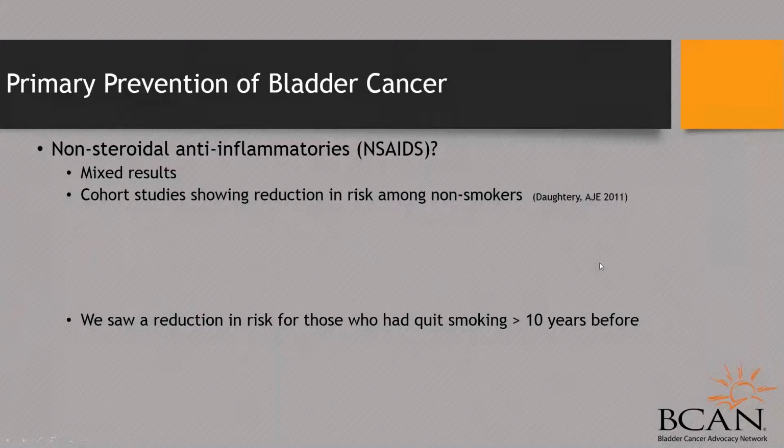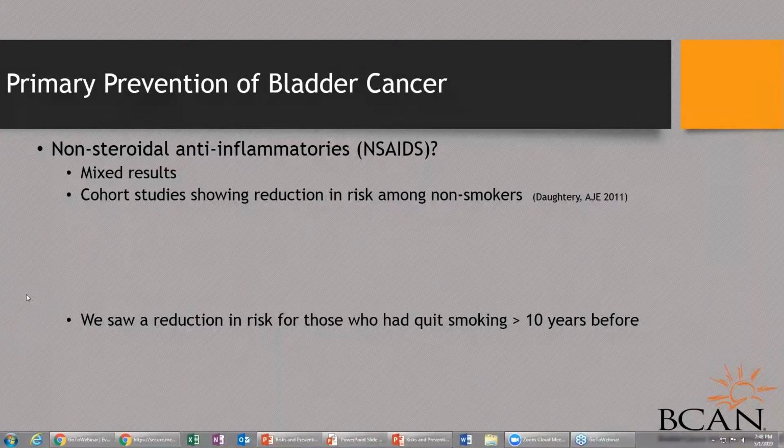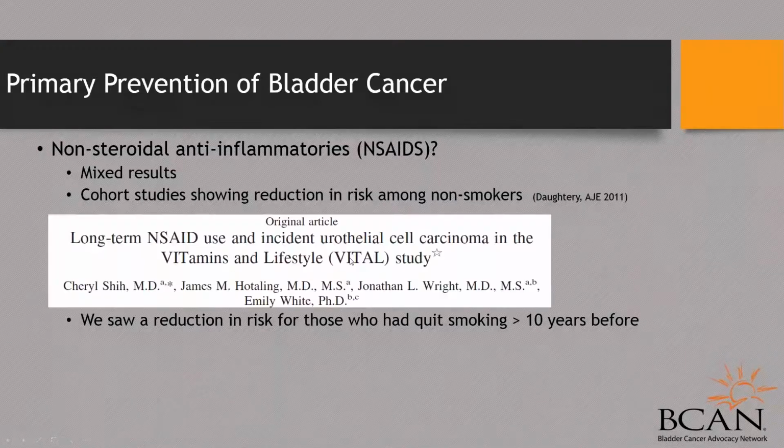And this is a study that we did, where we looked at whether long-term anti-inflammatory or NSAID use was associated with bladder cancer. We saw a reduction in a subset of patients, those that had quit smoking. So maybe similar to what the other studies had shown, where non-smokers had a reduced risk, we were seeing it in those that had quit smoking 10 years before. So we see a lot of this in these prevention studies, a hint of something, but not conclusive.